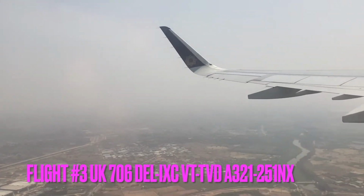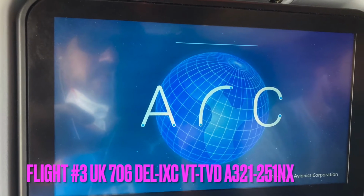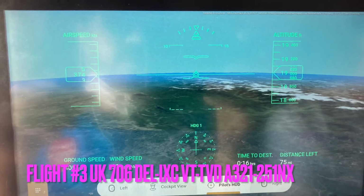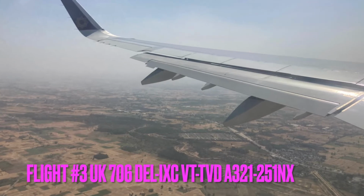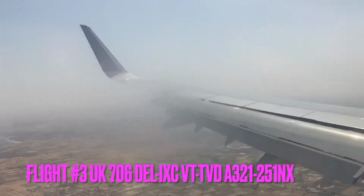We were flying on board Victor Tango, Tango Victor Delta, Vistara's newest A321neo. This, like all other A321neos in the fleet, also had the seatback screen and the great maps and the IFE system. Very nice, but not really a long enough flight for me to enjoy it.